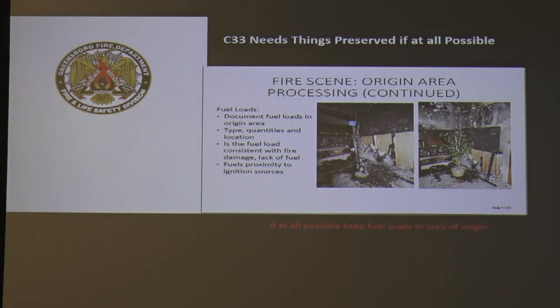So like right here, the plant that's on your right is the same picture that's on your left. If it can stay in that position and you don't need to throw it out, then leave it in place, because that's an important key part to this investigation, because that's our fuel load. So leave it in place, don't throw it out. Again, preserve it, and don't jerk off walls and cabinets and stuff. If they can stay in place, we can remove them as we're going.